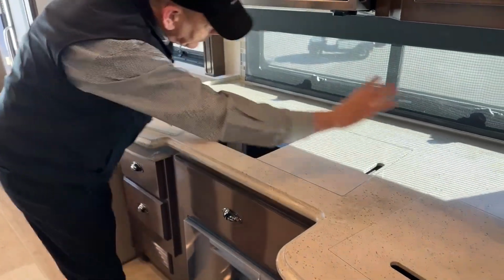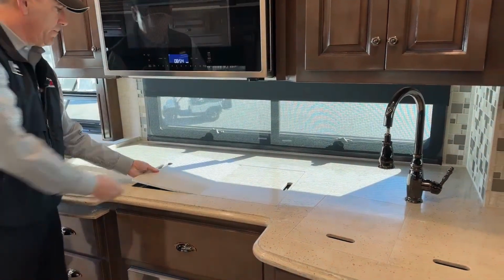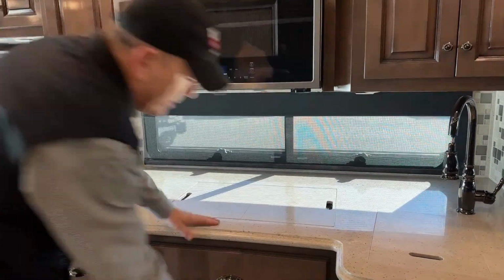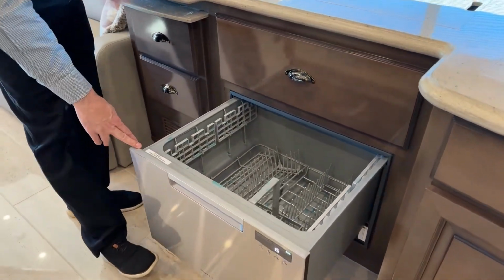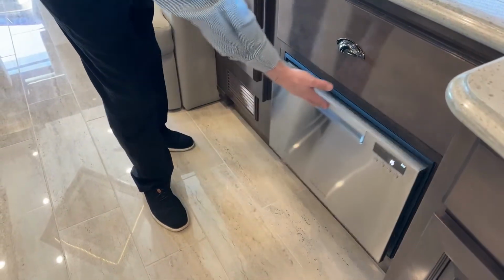This one was opted with this beautiful galley window. Gives you a great look at the outside. It does open for cross ventilation. And this was added after the fact. So we do have the drawers and all the parts that came out of this system with the coach if you didn't want the dishwasher, but most people seem to like those.